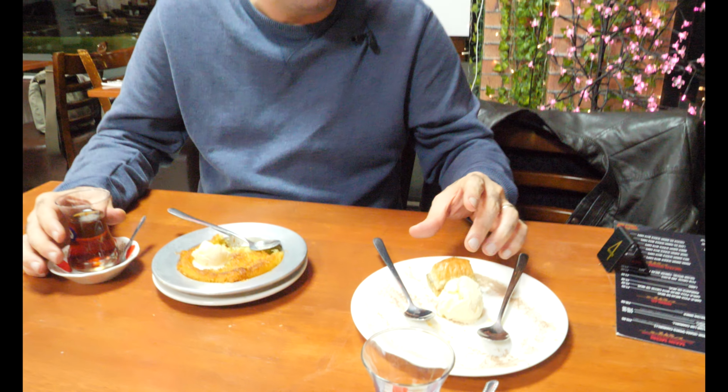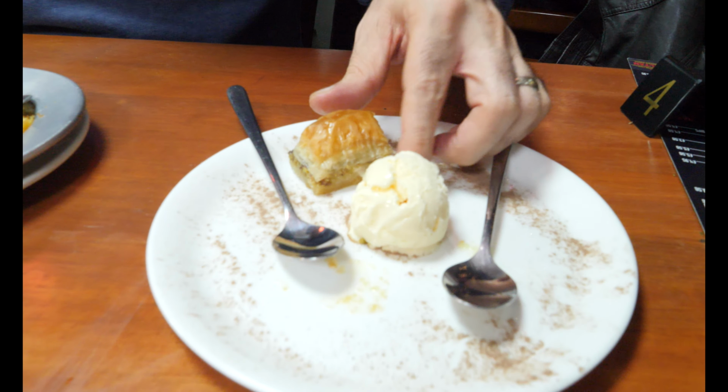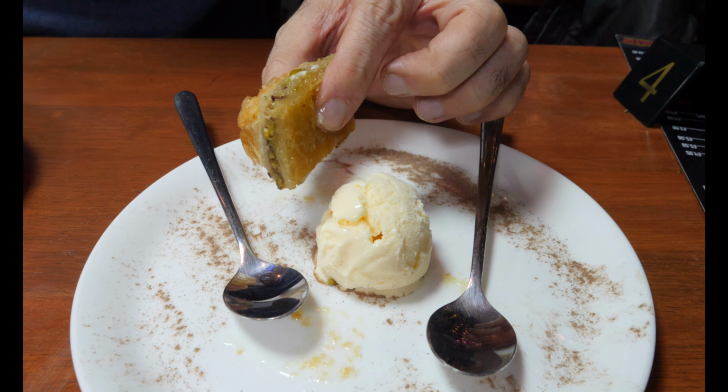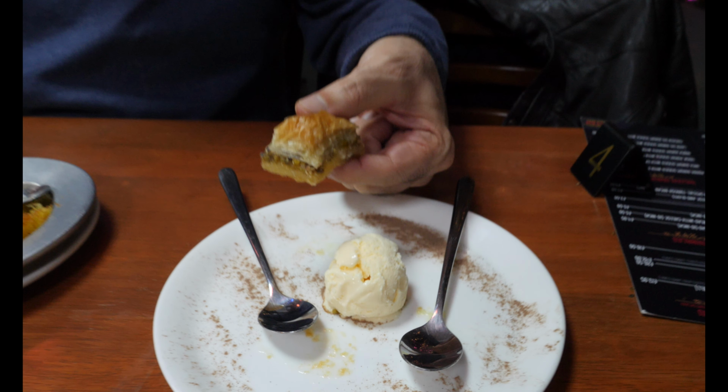But if I want a choice for dessert, I like more baklava. Baklava has a sweetness, but the sweetness is not super sweet. And it has a crunch, it has a sweetness, and amazing. This dessert, I love it. It's beautiful.